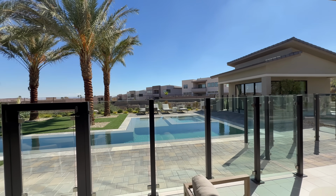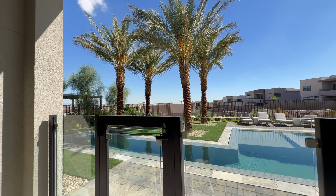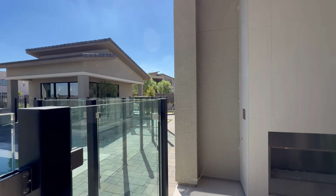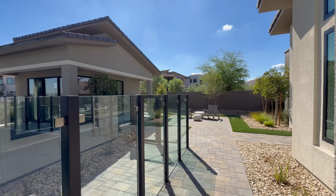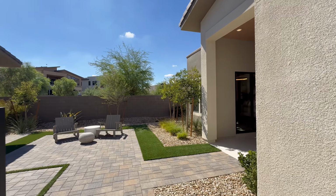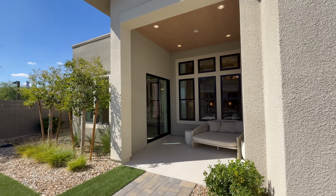Look at the sleek pool, family. Incredible. A lot of space to work with. Of course, if you did have kiddos, this is going to be the perfect place for you. I know my 2-year-old is running around like a crazy man and everywhere, so we definitely have to have that pool covered. But if you don't have little ones, that's no big deal.